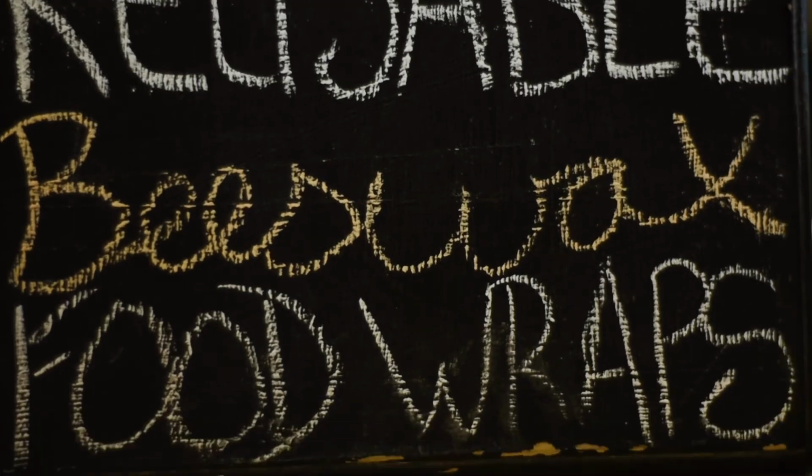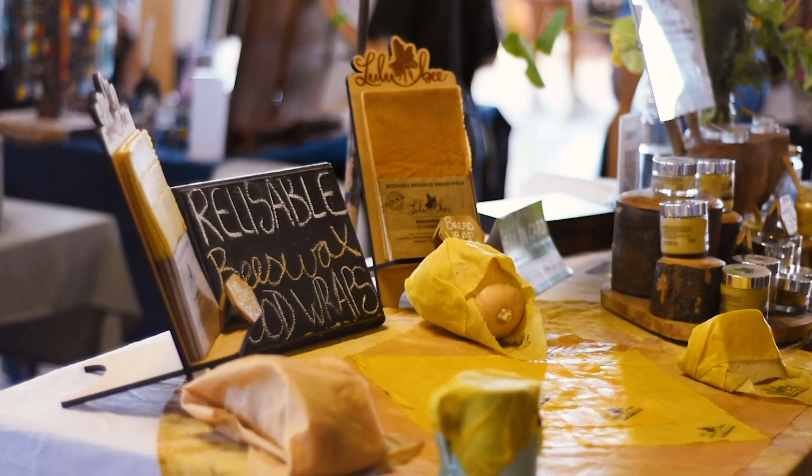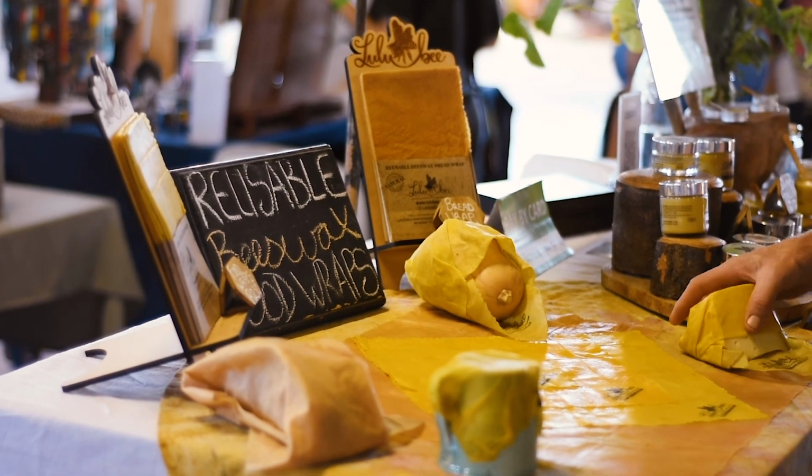100% cotton, beeswax, and tree resin. Wrap it over your cheese, your veggies, over a bowl or dish. Washable, reusable, compostable. For the sake of the planet, it doesn't leave a trace.